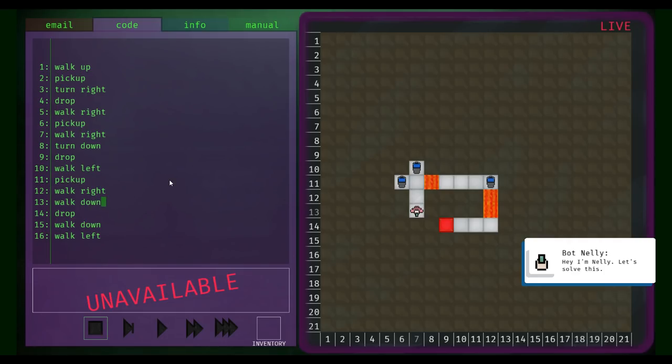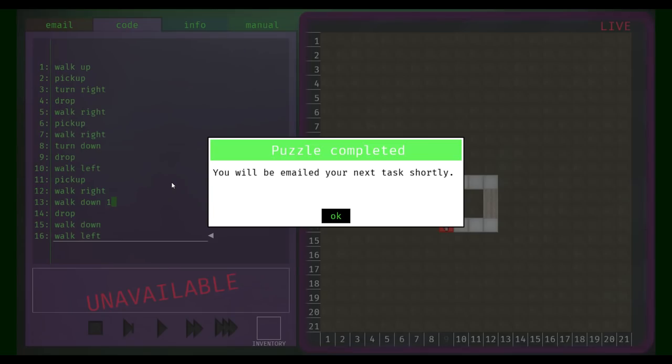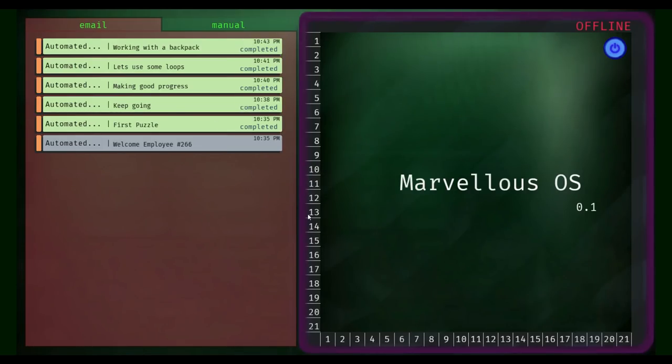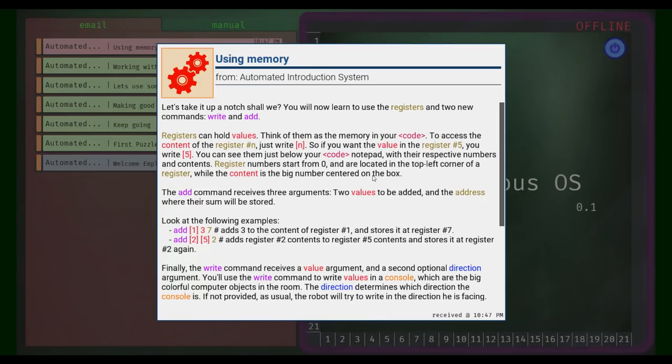Which one is the walk down? This one, I think. This should do the trick. There we go. Easy. There we go. Memory. Memory, okay. Okay, we didn't have conditionals yet, but we got memory already. Let's take it up a notch, shall we? You will now learn to use registers and two new commands, write and add. Registers can hold values. Think of them as the memory in your code.